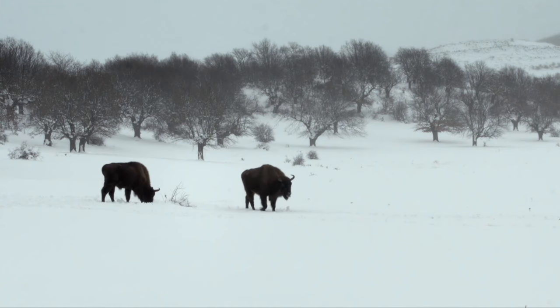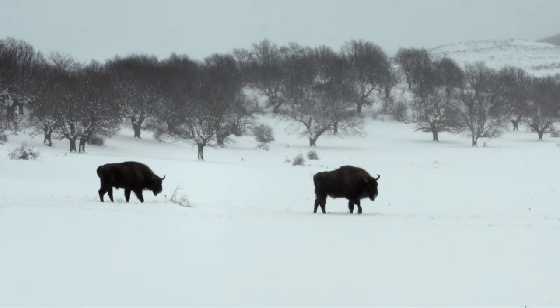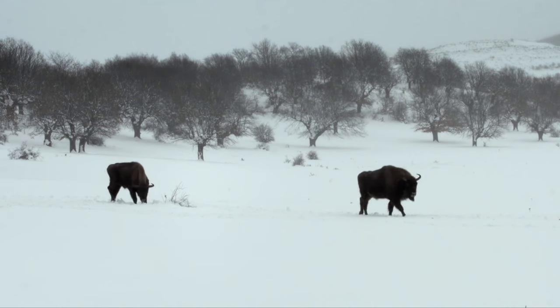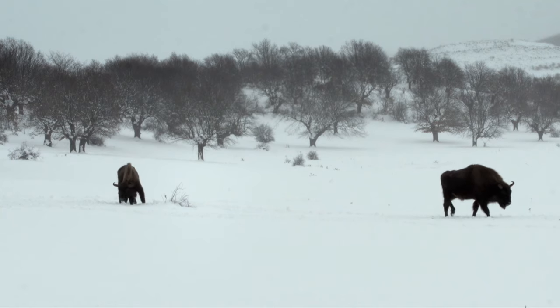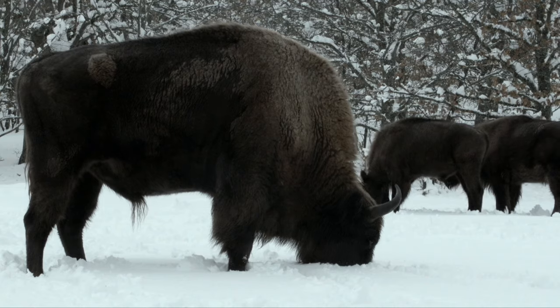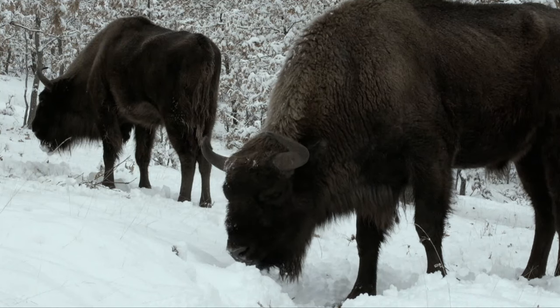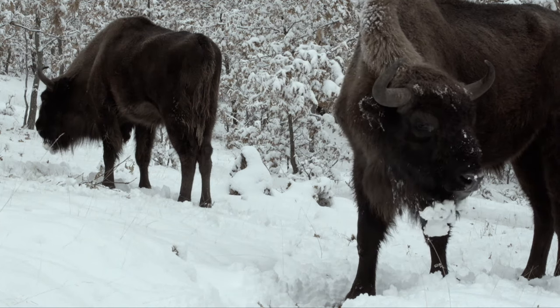These big animals are perfectly accustomed to winter's low temperatures. So the light snowfalls of winter in southern Europe present no problems for them. With their large and powerful heads, they sweep away the layer of snow covering the ground as they look for food. And often the snow gets stuck in their long beards.